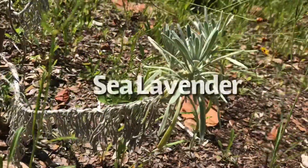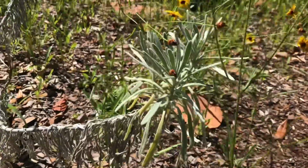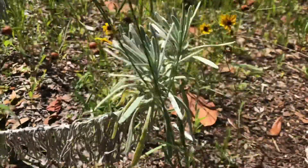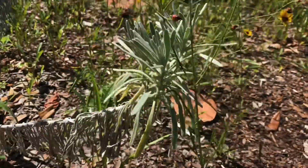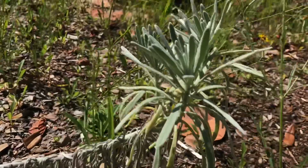This is an endangered dune plant. Actually, this is the sea lavender. It grows very well in dry, sandy soil in full sun. So sometimes when you're at the beach, you might see a sea lavender growing on the side of a dune.